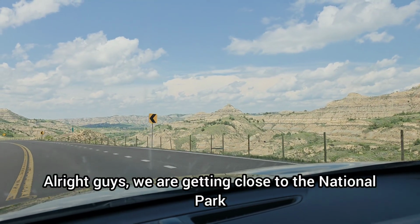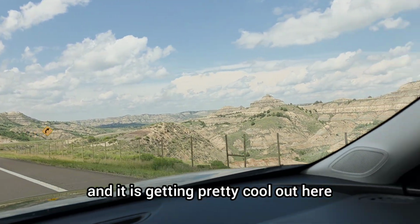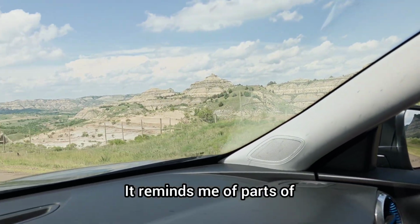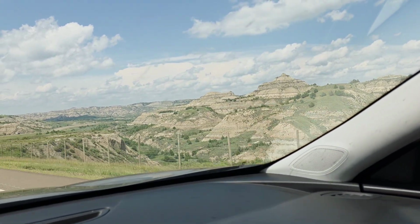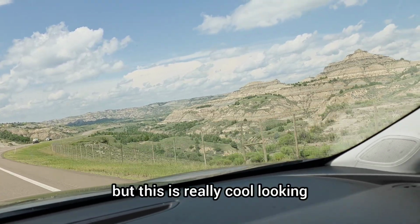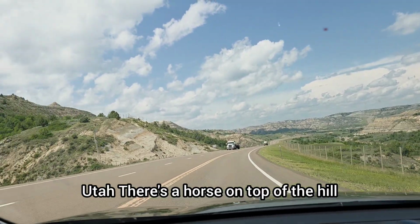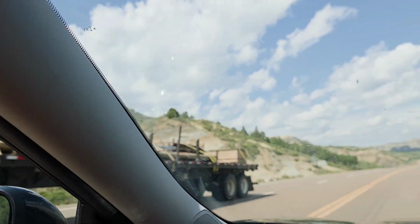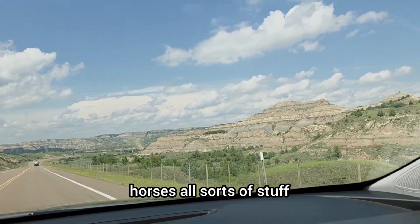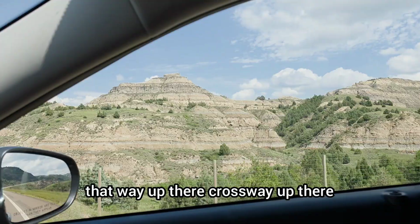Alright guys, we are getting close to the national park, and it is getting pretty cool out here. This kind of reminds me of parts of Montana, except with even bigger mountains in the background, but this is really cool looking. It's actually a little more like Utah, you know. There's a horse on top of the hill. So there's farmland, there's also like wild horses, all sorts of stuff. There's a cross on top of that way up there.